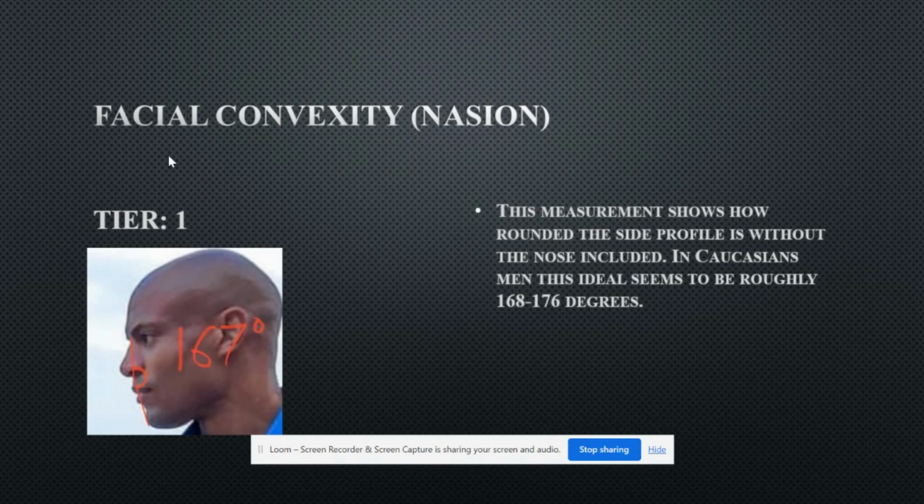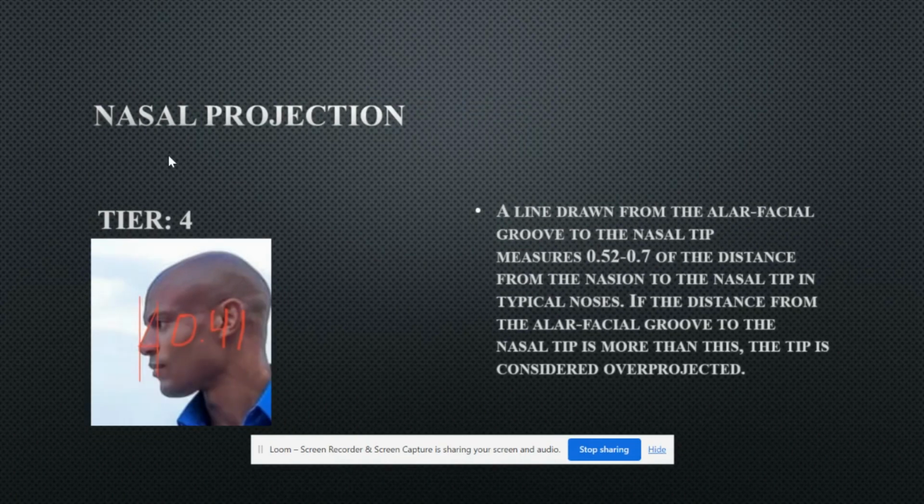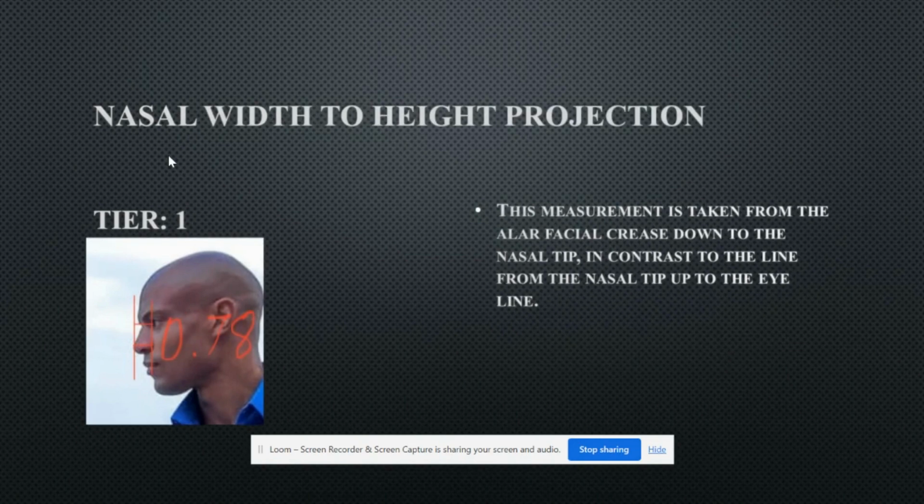Like I said again, it's not too round and it's not too flat, so that's why it's at 161 degrees, which is tier one. His nasal projection, like I said, is not enough nasal projection. Although his total facial convexity was good, it is because, like I said again, his face is not too flat or too rounded, but the nasal projection itself is not protruded enough. So it's at 0.41, which is a flaw.